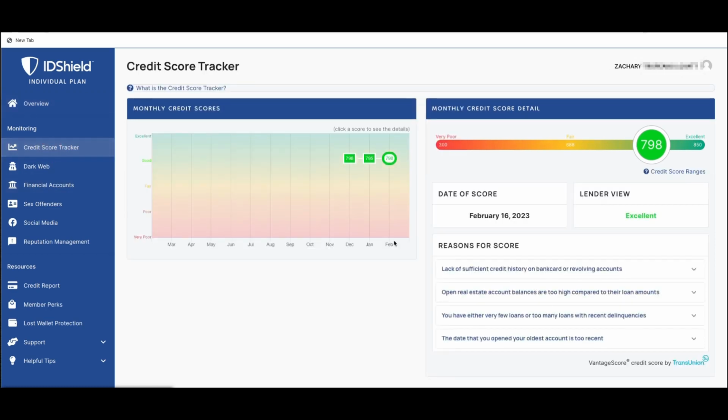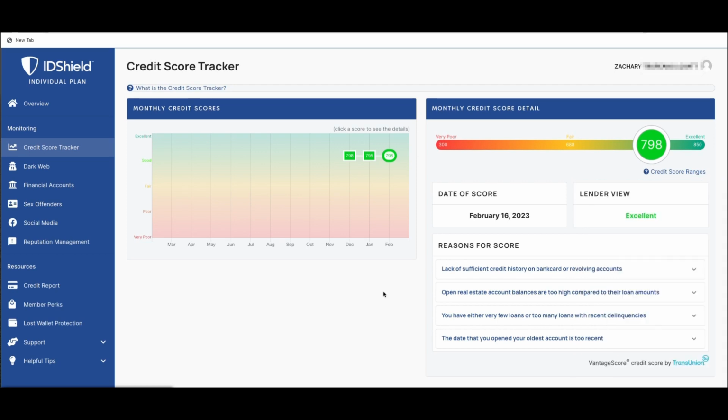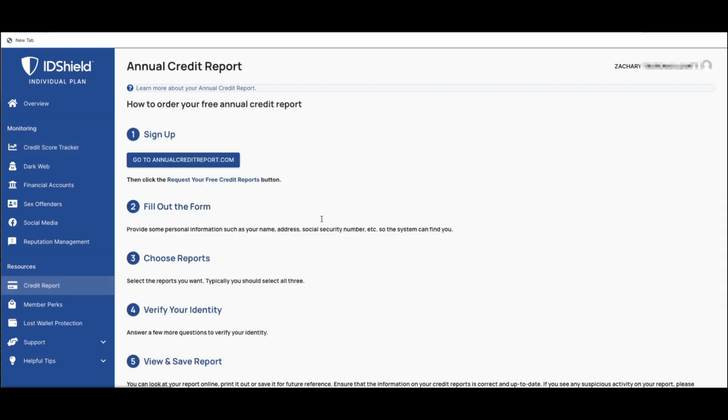In terms of the credit score tracker, I think this is pretty good. I mean, it's a nice little readout for sure. It's nice to see your credit score here. The plan that I've signed up for gives you one credit score, and that's updated monthly. And this is the Vantage score powered by TransUnion. Although I find it a little bit disappointing that they don't actually give you your credit reports right in here.